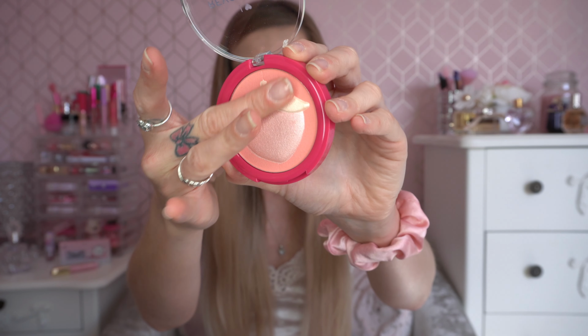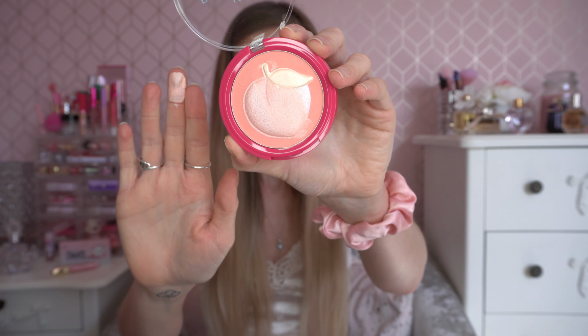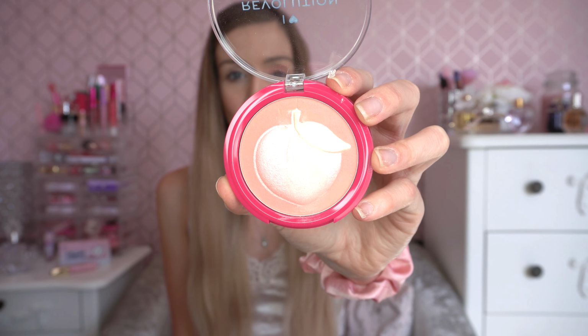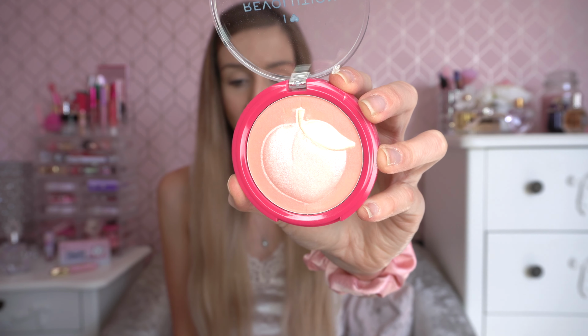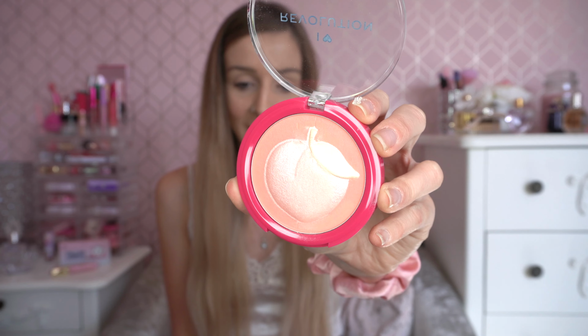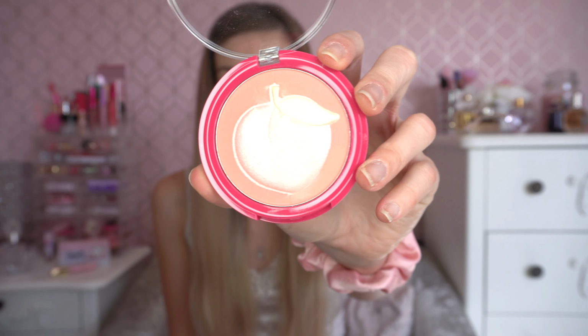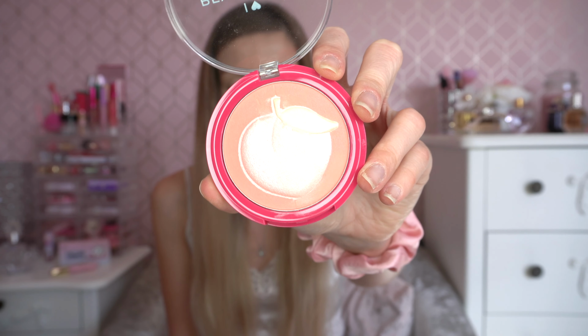I'm just going to do a little swatch for you. Wow, wow, wow, wow. I will be doing a testing video with these products as well. And it smells of peaches. This one's called a Soft Shimmer Blusher and it's in the shade Peach. I absolutely love it. I think this is a really good way to start the gift. Imagine opening this on Christmas. This would be so exciting. Even if it's not Christmas, this is just a great present in general.